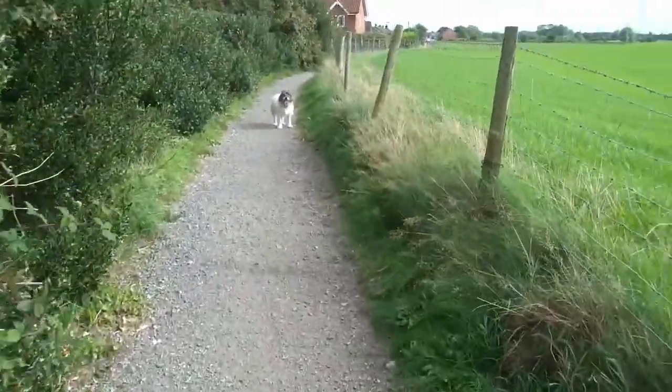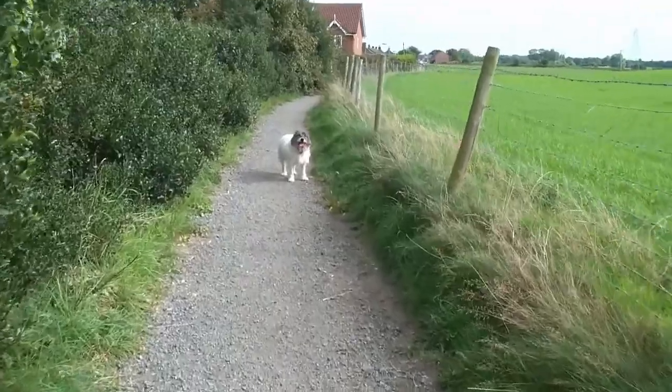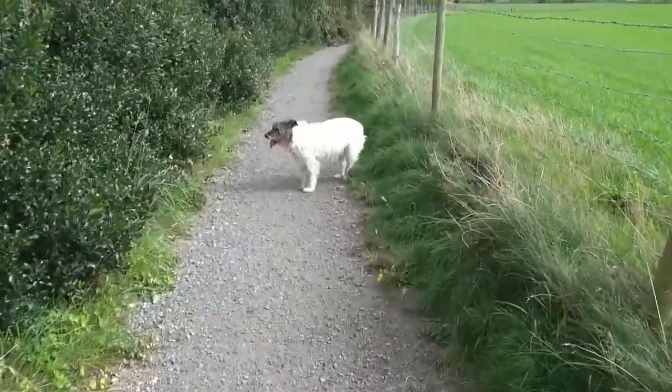Sky's been very patient waiting for his dad. Yeah, Sky, good boy. He's a good dog. He's going to be a bit of an old boy now, aren't you, Sky?